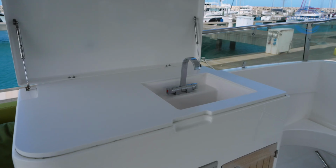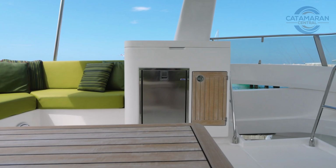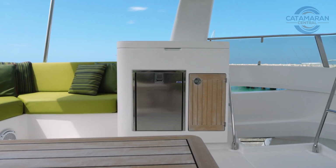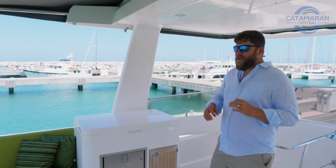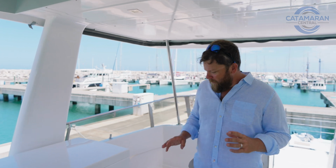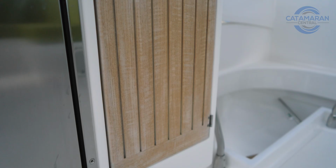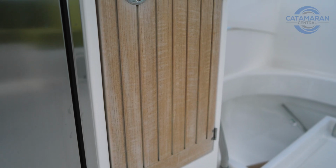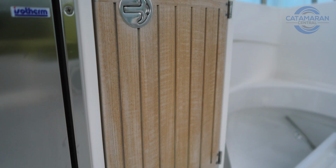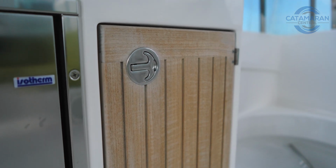Over here on the port side, we've got a wet bar. Below that, we have a cockpit refrigerator as well as storage. Now, one thing I want to say that I love about Privilege, and you're going to see it in every facet of this boat, is the attention to detail. The fact that instead of just using a composite door, a French woodworker built this custom door out of teak, and it will only fit in this space on this boat. This is a handcrafted yacht built in the old shipwright world way.